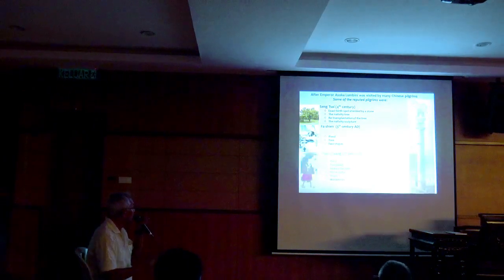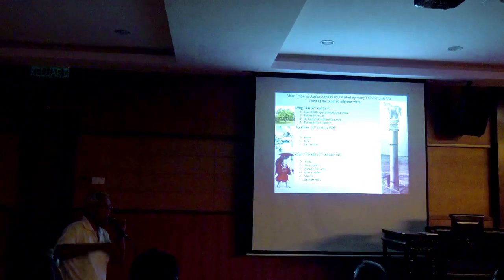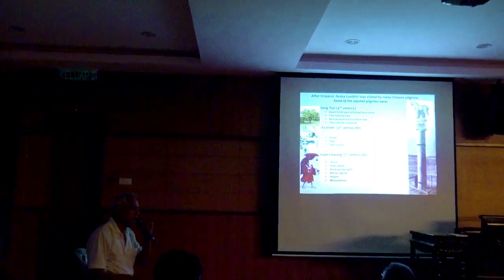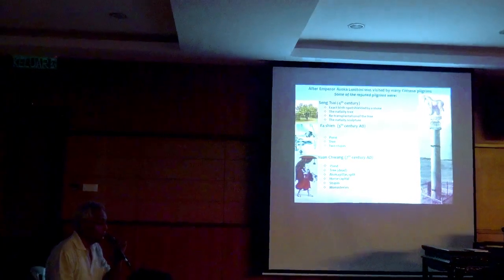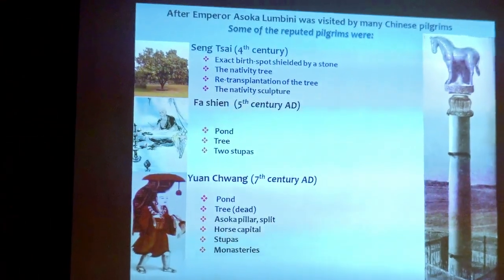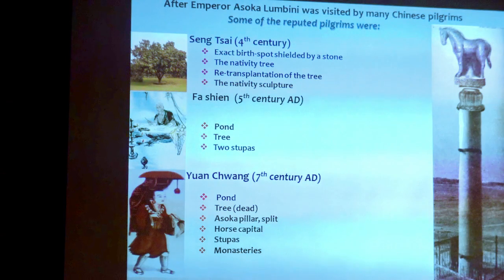So after him, a very important Chinese pilgrim, Xuanzang, came to Lumbini. Xuanzang started his journey from China. From China, he came and crossed the desert, Taklamakan Desert. In that desert, he lost his way, and for 7 days he was without water and food. Somehow on the fifth day, he found the road, and to arrive at Lumbini, it took him 6 years. From Chang'an to Lumbini, he walked for almost 6 years, then he arrived in Lumbini.